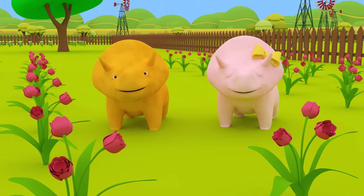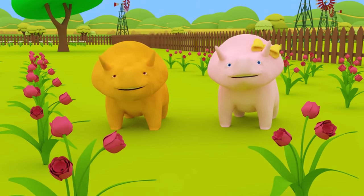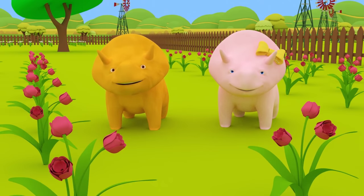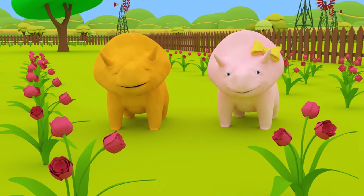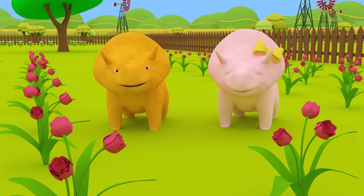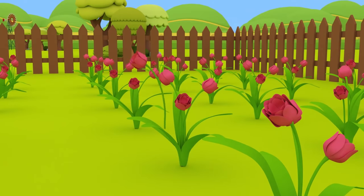I think you know this flower, don't you? You are right. Those are tulips. And what color do they have? You are right again, Dino. They are pink. Just one more flower and our bouquet is complete.